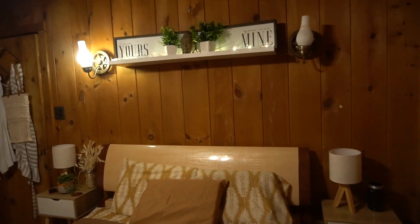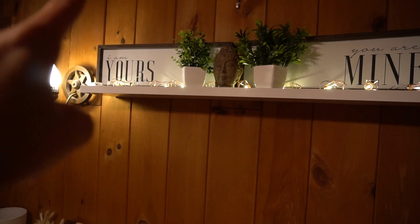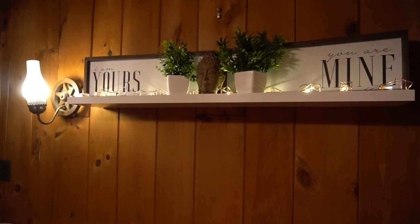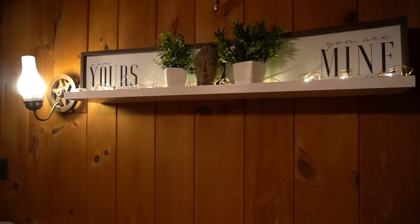And then of course this is the shelf that I wanted you guys to see. It's super simple but super cute. The "I am yours" is on my side, the "you are mine" is on his side, and I just threw some planters. Those are super light and perfect for that area. Some lights and the Buddha.